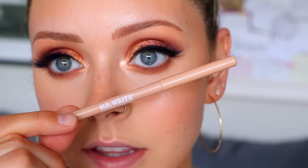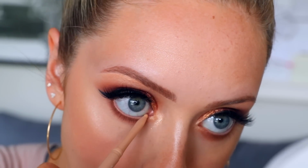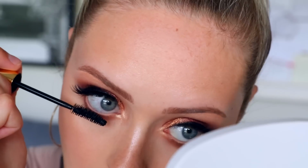Okay, then I'm gonna go in with some creme eyeliner. This is the Mr. Right eyeliner by TheBalm, and this is in the shade Seymour Datenights. They have the weirdest names, and I don't get them. Is this doing anything? It's really subtle. Okay, didn't do much. Now going in with the Wander Beauty Unlashed mascara, and I'm just going to coat my lower lashes with that.